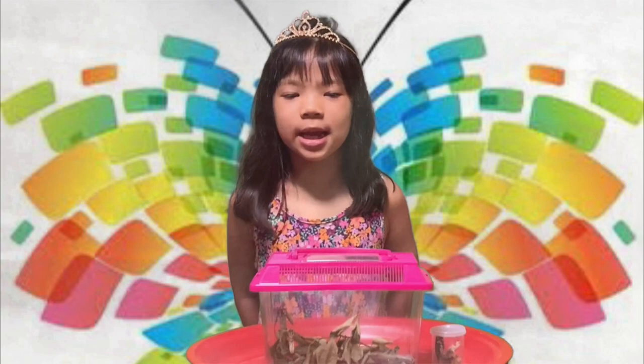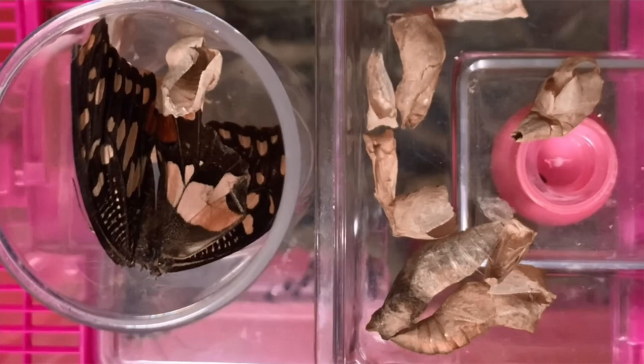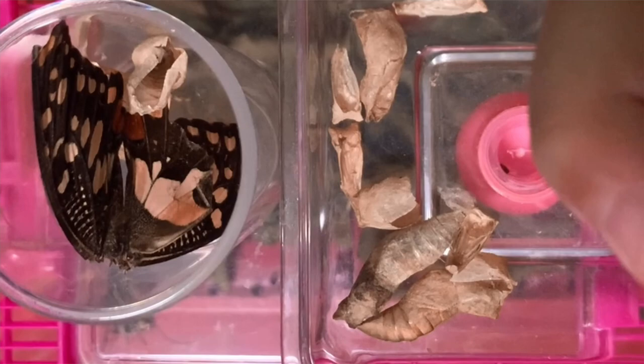You want to see a pupa of a butterfly? So these are all pupa or cocoon, and let's try to touch it. It feels like leaves, because caterpillars eat leaves, right? So that's why it feels so leafy.